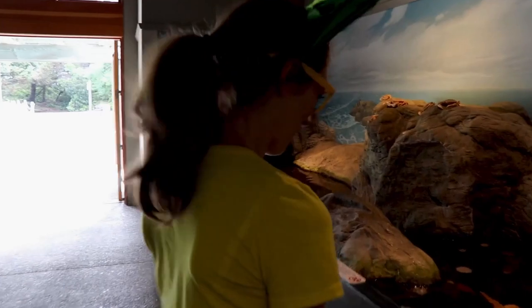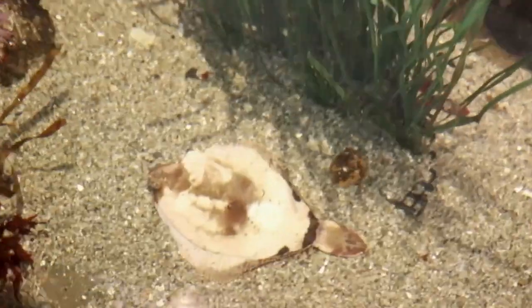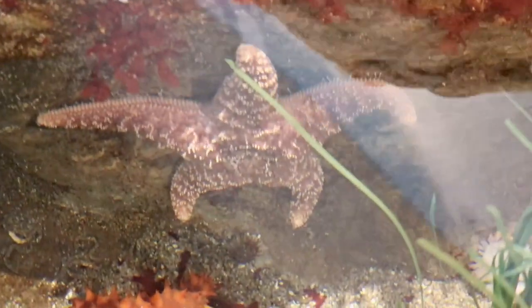Oh, wow! Look at in here! There's starfish, sea anemones. Oh, boy! Wow, these are all the things you could find on the beach when tide pools are around. Look at this fish down here. Watch him move. Do you see his eyeballs at the top? Interesting. And this big giant starfish right there.